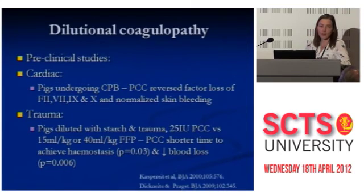For dilutional coagulopathy, in the setting of major blood loss in trauma or in surgery, there are preclinical studies, both in cardiac surgery and in trauma in pigs, that show if you put a pig under cardiopulmonary bypass and then give it PCC, your factor levels return to normal, but we've already been shown that they don't necessarily fall that far anyway, but that skin bleeding is normalised.